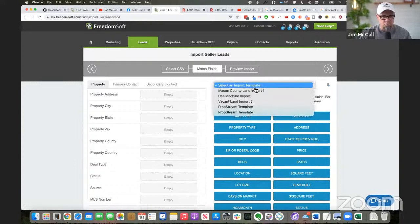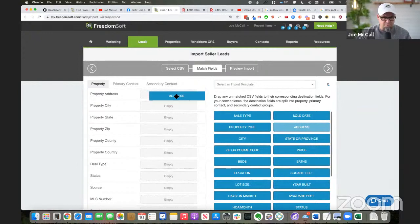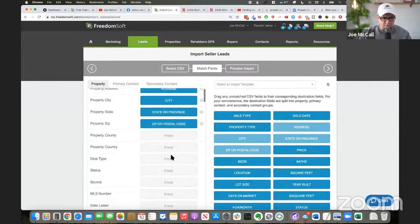And if you've done this before, you can choose from down here and it maps for it automatically. But I'm going to do this for you real quick here. So here is the property address goes here. City goes here. State goes there. Zip. If I have the county, I could bring that over.